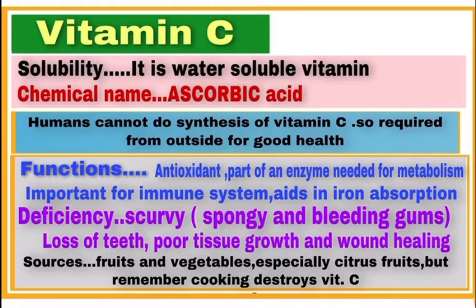Come to deficiency of vitamin C. It causes scurvy, means having spongy and bleeding gums, loss of teeth, poor tissue growth and poor wound healing. Now see the sources. Fruits and vegetables, especially citrus fruits, are good source of vitamin C. But remember, cooking destroys vitamin C.